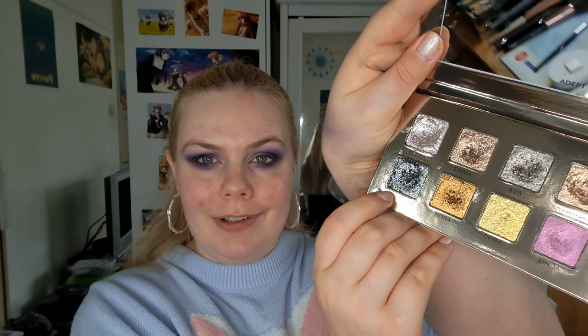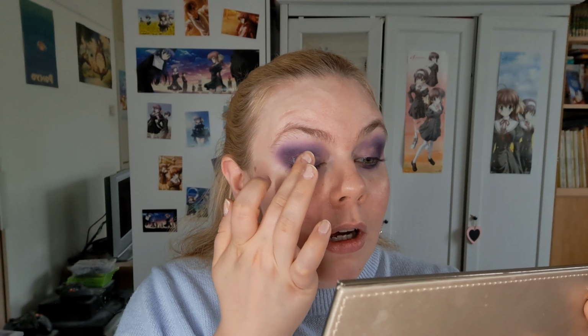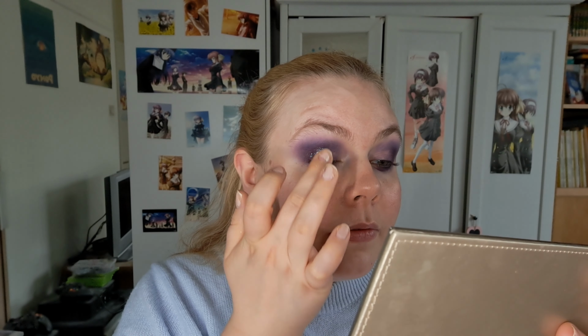Now before I add my multichrome, I'm going to add just a little bit of one of these shimmers, which is going to be Luna, this beautiful dark blue shade. I'm going to put that on the outer half of the center of my lid. And now also taking my finger and I'm going into that multichrome. I'm going to overlap it slightly.